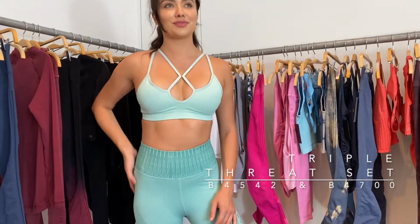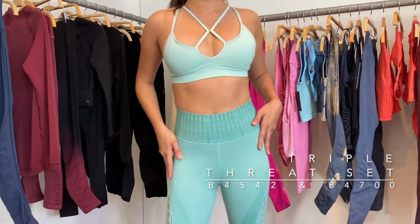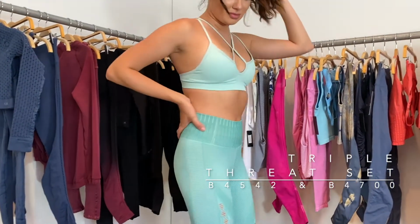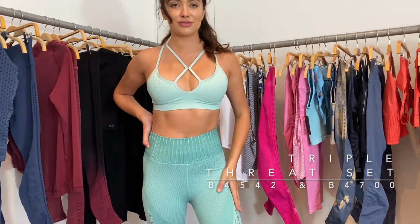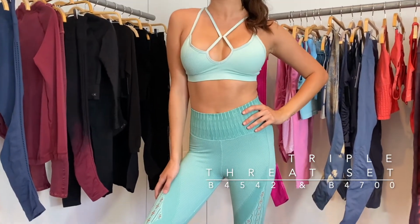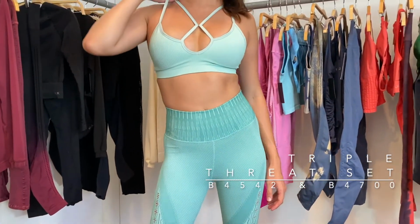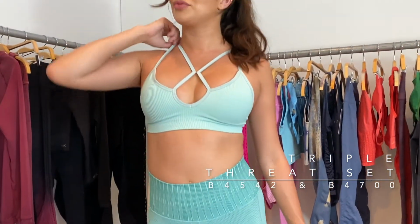Next we have the triple threat set. The triple threat bra B4542 has removable cups, and sporty gets some spice in the strappy body engineered seamless standout, complete with reef detail and crisscross straps to top off any legging in your wardrobe.